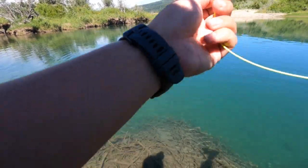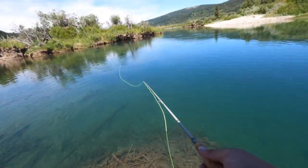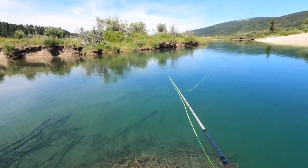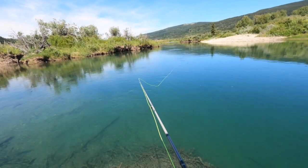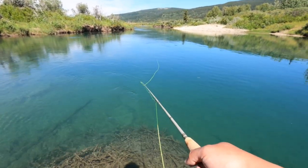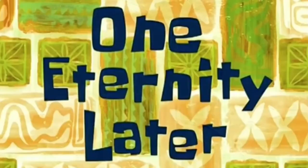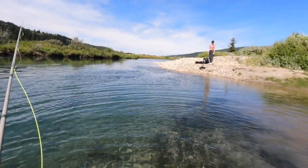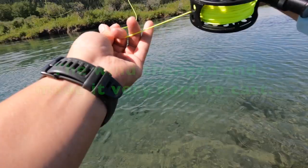Yes, that's a better cast. I need some sunscreen. I'm gonna get so burned. Oh, this big one over there. Okay, I'm gonna go get Haley and come back. One eternity later, we're back. Now we got Haley and Zuzu with us.